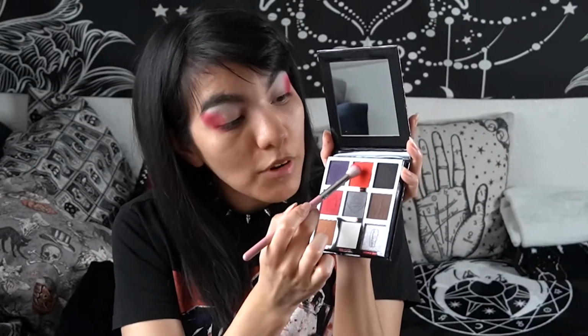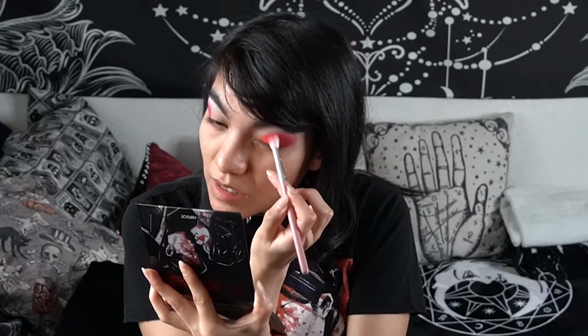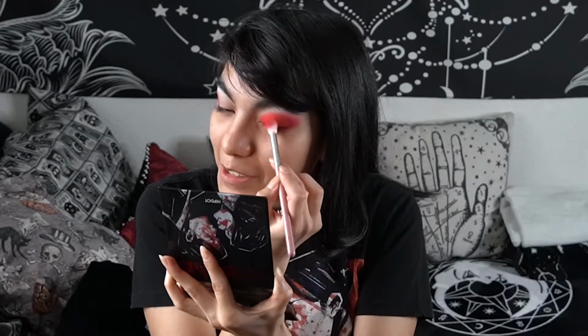Next, I'm gonna go in with the brighter red, and that's called Pitchfork Red, and I'm gonna put it right here. Oh, that's bright. That is a bright red. I really like the red. I think this bright red is really nice. I feel like it blends nicer than the previous red I just used. That's a pretty red. I really enjoy this red. Okay, let's apply it to the other eye. It's probably not gonna be a super even makeup look, but honestly, who cares?